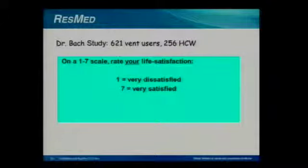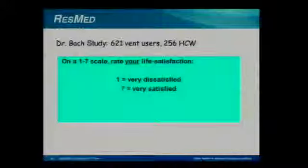And I wanted to share with you what I think is a fabulous study from my hero, Dr. Bach. He looked at 621 vent patients and 256 healthcare workers, and he asked them to rate their life satisfaction. So I'm going to ask you to do that in your mind right now. On a 1 to 7 scale, 1 is you're very unhappy, 7 you're very satisfied. So think about what your number is. You got your number? Okay.